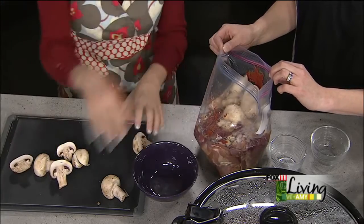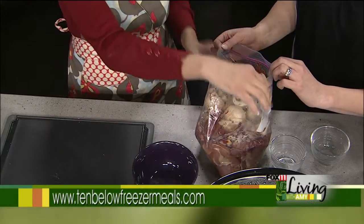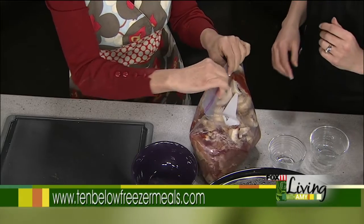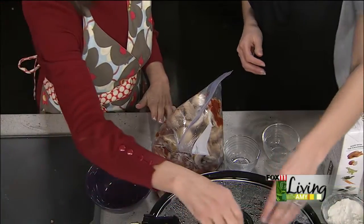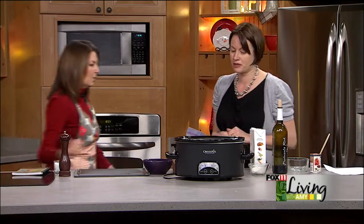And then this goes in the freezer, and then when you decide, you know what, I remember this wonderful chicken mushroom wine dish that we had in the freezer. So you pull that out the night before, let it thaw in the morning. You dump it in your slow cooker, let it cook low and slow all day, and I can hardly wait to show people what it looks like. Ooh. Oh, man. Yes, it's really yummy.